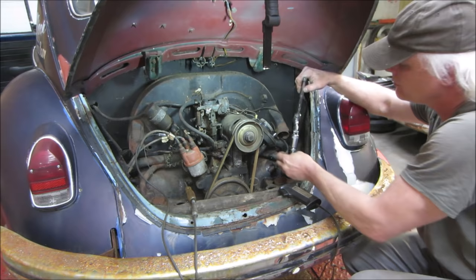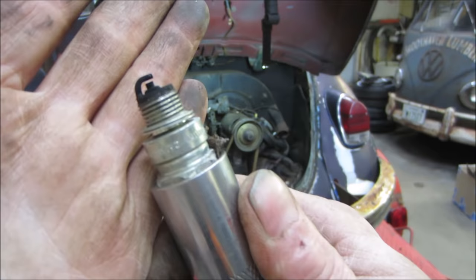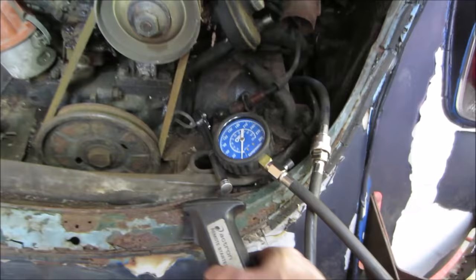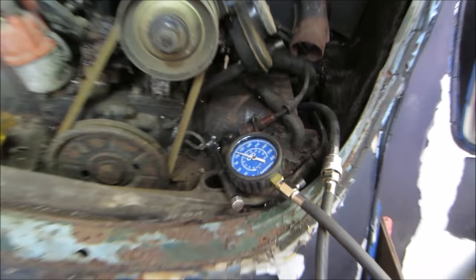So we got... not wet, they're carboned up like crazy, but they're not soaked. So grab a compression test gauge, throw it down that plug hole, see what we get. Let's see if we get anything. That's good. That's not, and I didn't even open the throttle. 130, that's good. That might be the only good one, but at least you know one cylinder has enough to fire on.